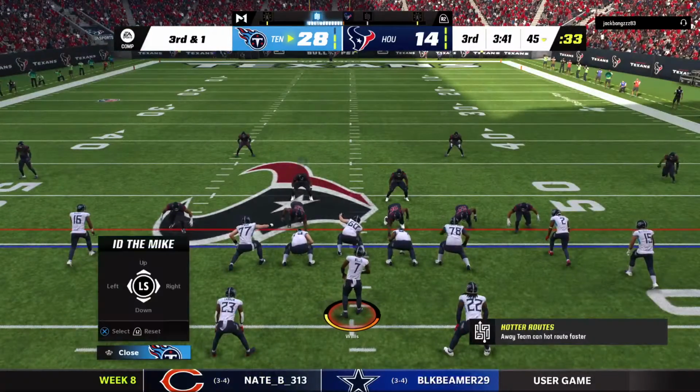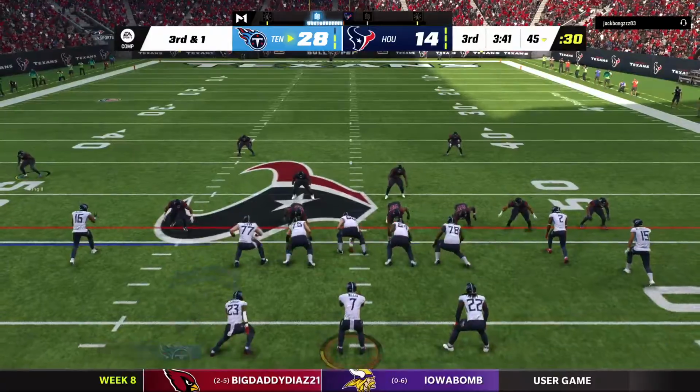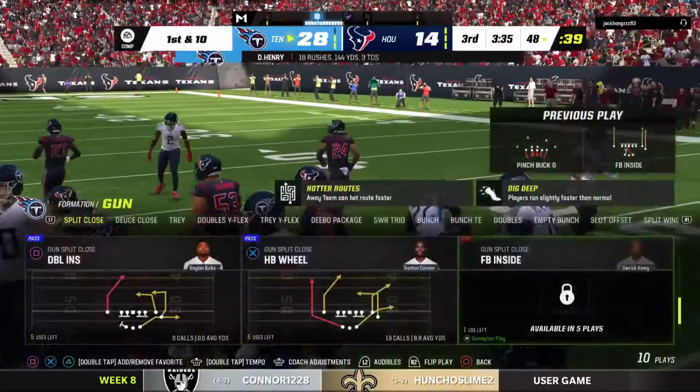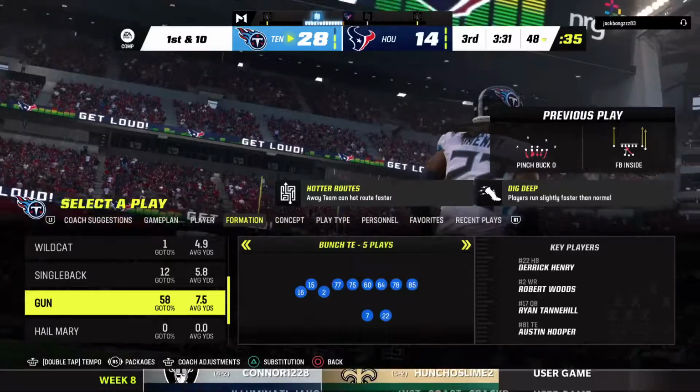So they just need 1 yard here to pick up the 1st down. They'll try to run for the first with Henry. And he's got a 1st down as he's up to the 48. It's a gain of 4 there, and it gives him a new set of downs.